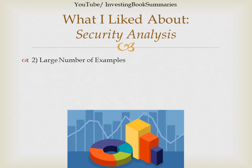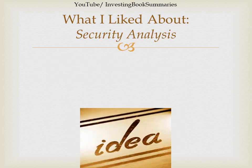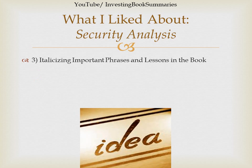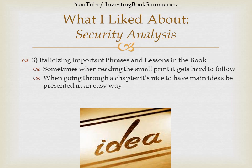The second point of what I liked about Security Analysis was the large number of examples given. There are plenty of charts and data to show their claims, and not all pages are just walls of text. The third point is italicizing important phrases and lessons in the book. Sometimes when reading the small print it gets hard to follow, so when going through the chapter it's nice to have the main ideas be presented in an easy way.